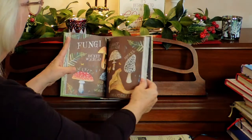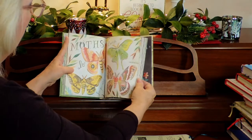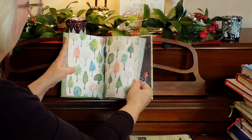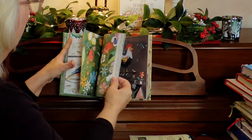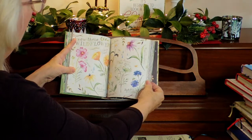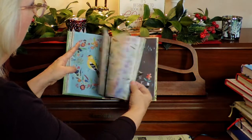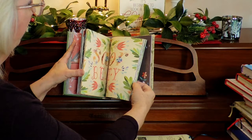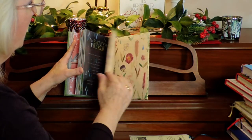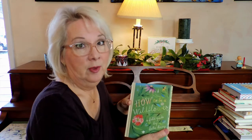Beautiful butterflies. Mushrooms. Every page is illustrated. Lovely birds. Know your wildflowers. Just such a gorgeous book, and it's fun to just sit and have a cup of tea and flip through a book like this and savor every page.